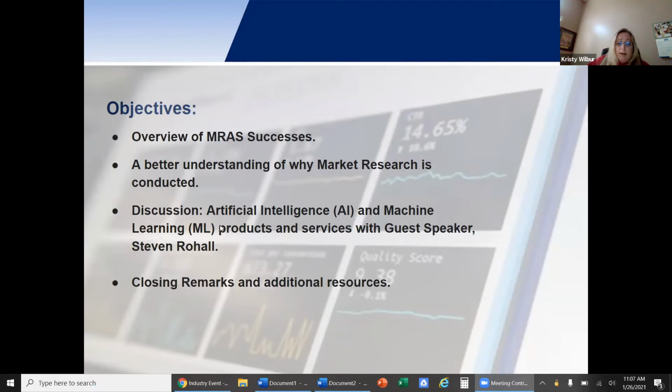So today, speaking about the IMARCS program and how, as an industry partner, to successfully respond to the RFIs and to make market research more effective for our federal partners, as well as build our industry partnerships. The objectives of today's course will be to provide a quick overview of the IMARCS successes, a better understanding of why market research is conducted, and then we'll have a discussion regarding an IMARCS RFI that is currently open that focuses on artificial intelligence and machine learning products and services with our guest speaker, Stephen Rohal. And then we'll have closing remarks. I'll provide some additional resources, and then we'll be able to get into our Q&A sessions.